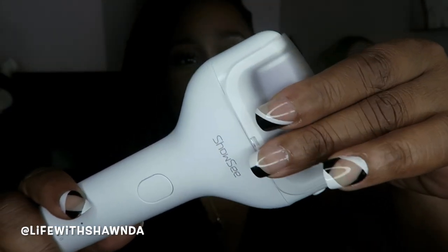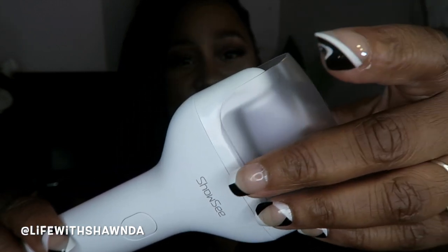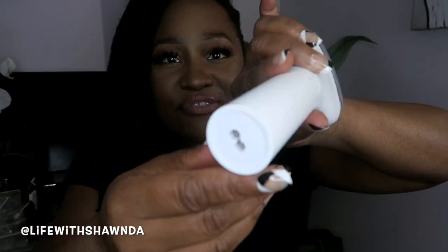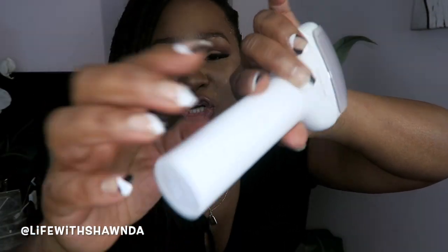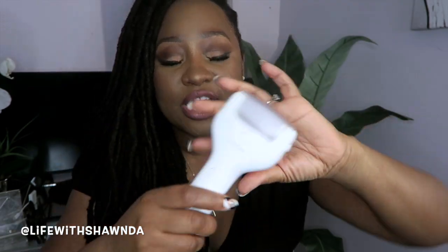Has a little cover for it. When you open it, it has like this, which has like some little grit on it. Kind of feels like sandpaper a little bit. This is gonna be great for smoothing out those rough ankles and heels. Has a little charger port right here as well. And it has a couple of different settings on it. This is gonna be great for adding to the foot part of my self-care routine when I'm doing my own pedicures, when I'm taking care of my feet.